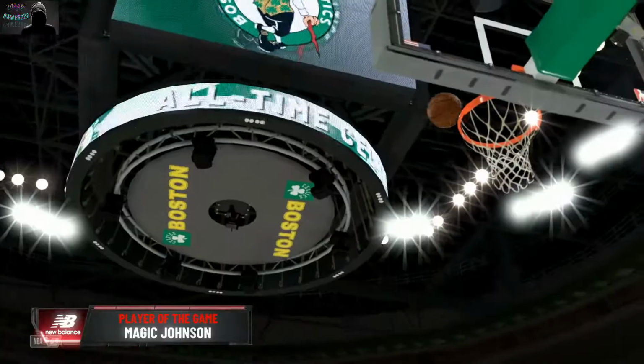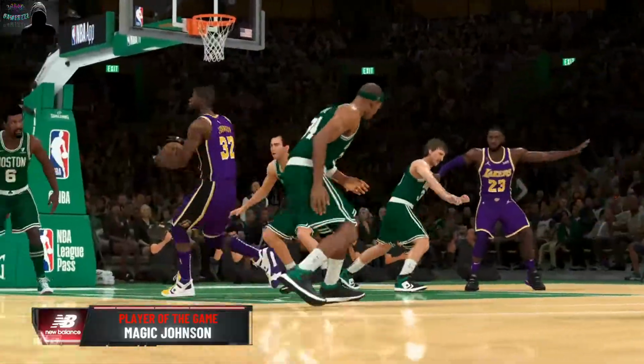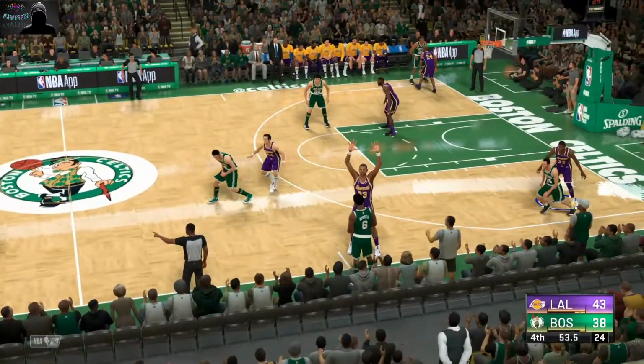And his percentage from the field tonight seems almost made up. I didn't think it was possible to have that kind of success shooting the basketball. You need a little bit of luck, a bunch of hard work, and a whole lot of talent.